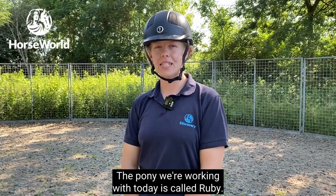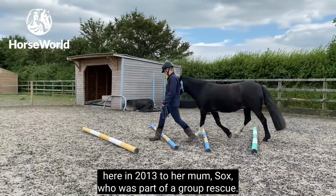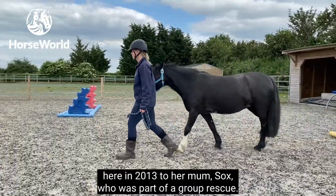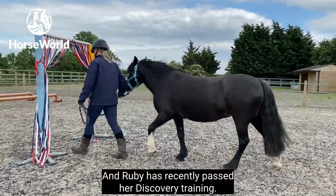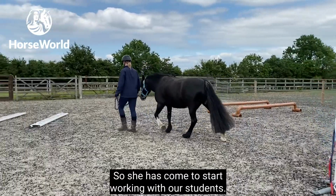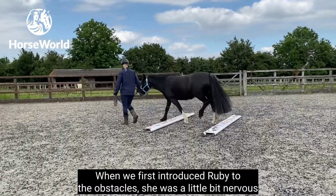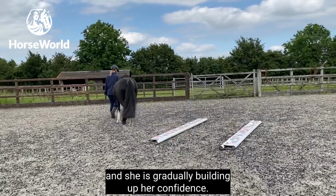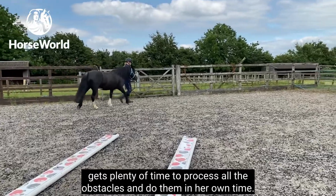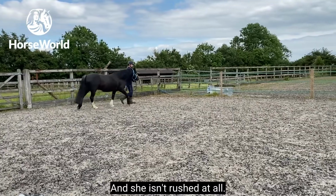The pony we're working with today is called Ruby. Ruby is 8 years old and she was born here in 2013 to her mum Socks, who was part of a group rescue. And Ruby has recently passed her Discovery training, so she has come to start working with our students. When we first introduced Ruby to the obstacles, she was a little bit nervous, and she's gradually building up her confidence. So again, we're just making sure that she gets plenty of time to process all the obstacles and do them in her own time, and that she isn't rushed at all.